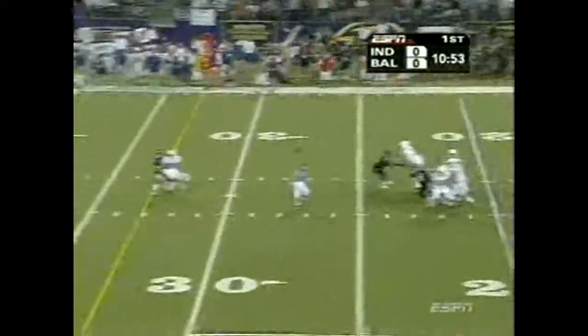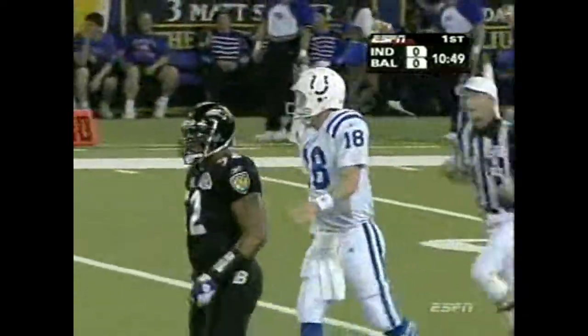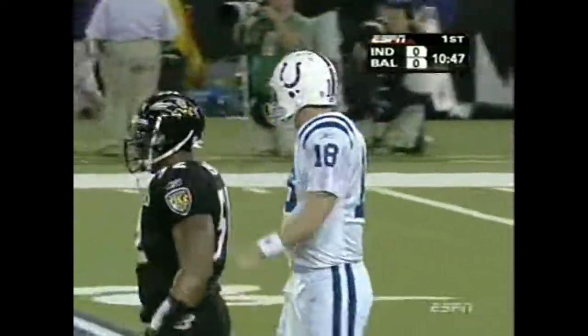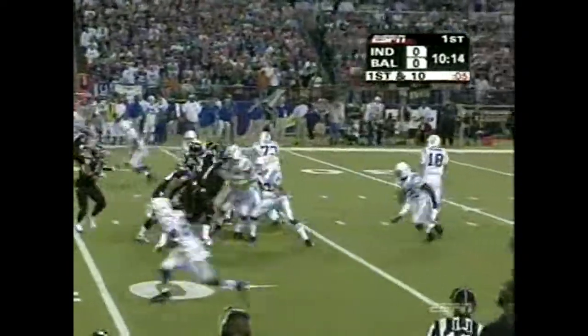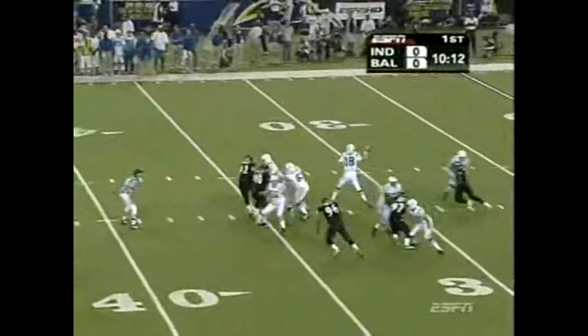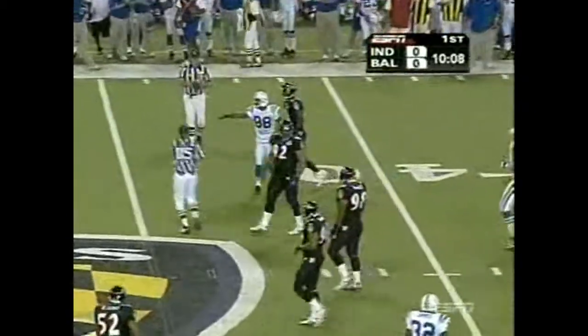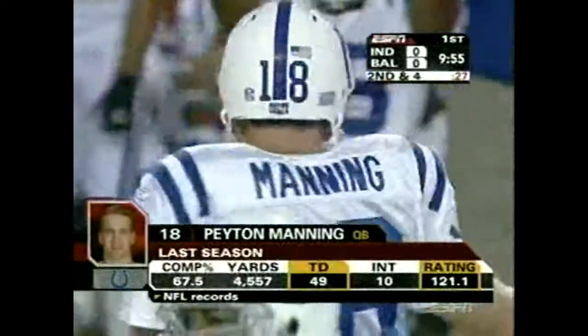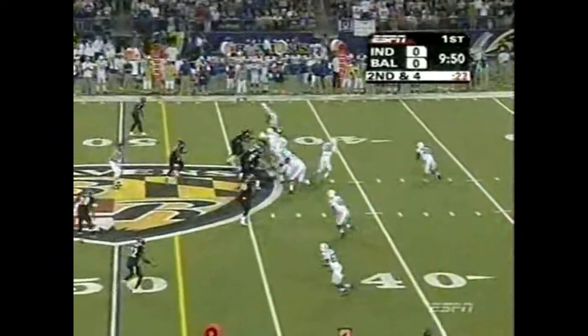Dressed in all black, Manning. Wayne makes the catch up to the 38. That'll be a first down. Samari Roll there on defense. This offense against the intelligence of the Ravens defense. Manning steps up in the pocket and throws underneath. Harrison with his first grab. They're impressive, but it's the interceptions, how low they are. That's what sets him apart.